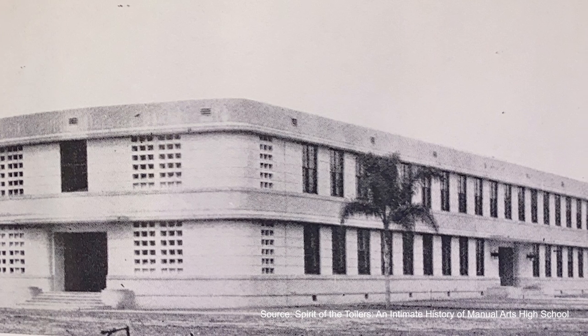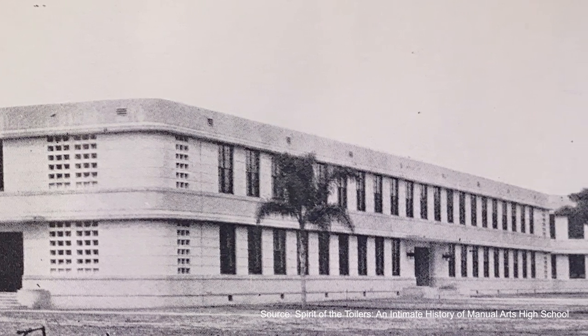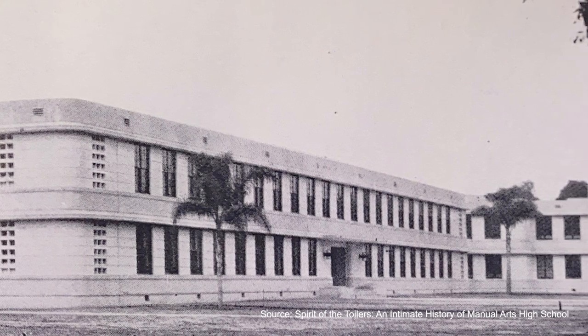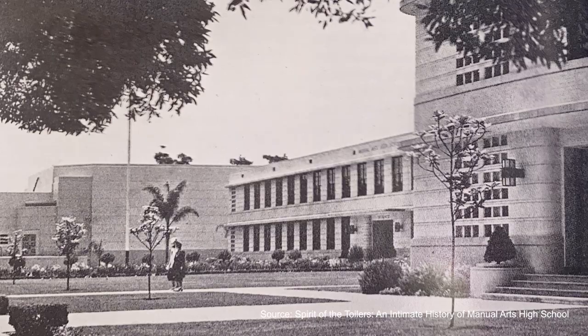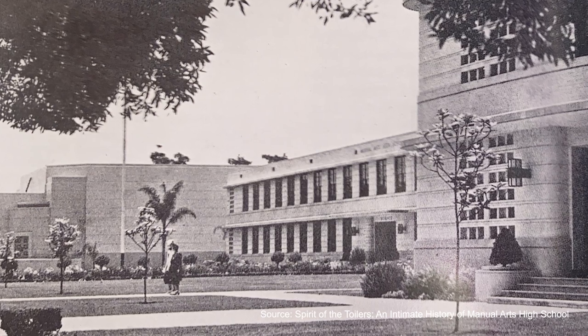Architects John and Donald Parkinson, who were affiliated with the firm that built the original manual arts campus, redesigned the new manual arts main campus buildings in a streamlined modern style. This new design allowed for more natural light exposure in classrooms while also embellishing the buildings with attractive curves that hug the facade of each structure.